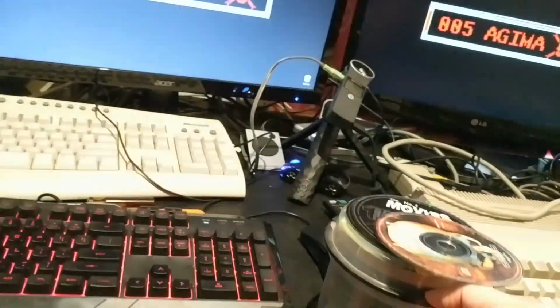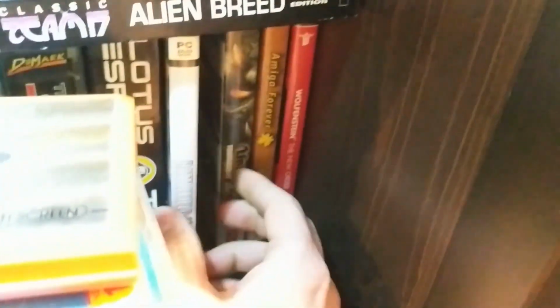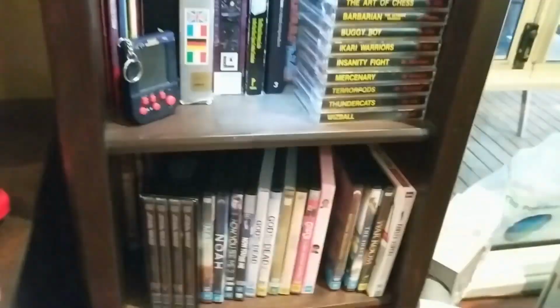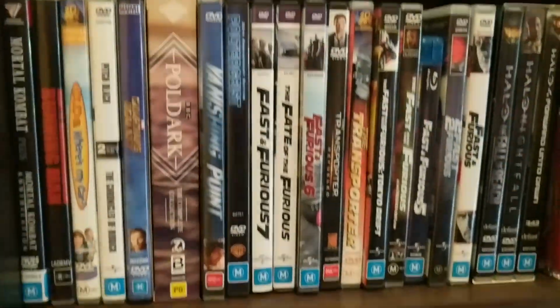Where am I going to put that? Up there. Put those up there. And behind here, just some more PC stuff that you might have not seen. Battlefield 4, Unreal Tournament 2004, got Amiga Forever there, and Wolfenstein: The New Order for PC is there as well. So that's that. The rest is, again, just DVDs. More DVDs and stuff on the other side of the TV, so that's all those.